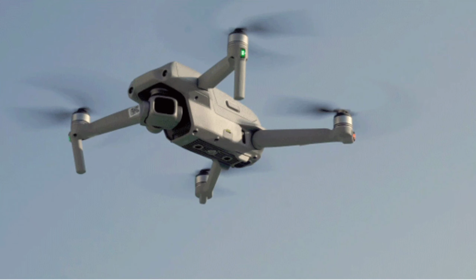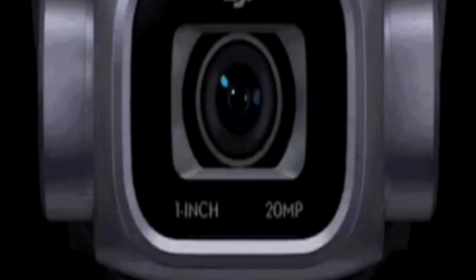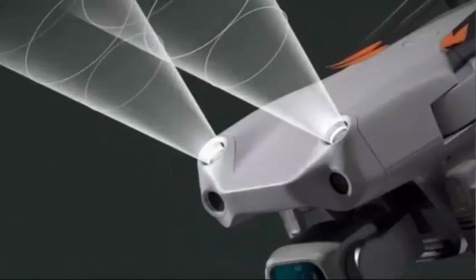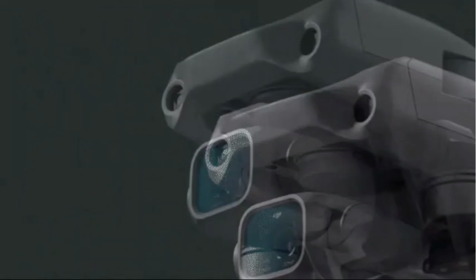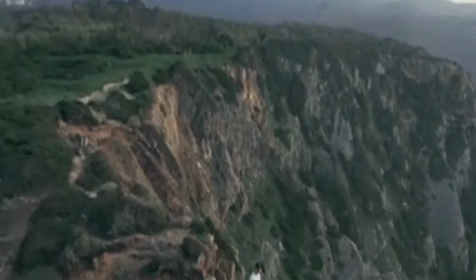DJI Air 2S. DJI Air 2S is the latest addition to the Air series from DJI, and it's easily one of the most powerful so far. With a 1-inch sensor, 5.4K video, the new Master Shots feature, and more, it's hard to find a better option out there. But how does it stack up to its predecessor, Mavic Air 2? In this article, we'll compare the two, highlighting some of the major upgrades and explaining why DJI Air 2S is the ultimate all-in-one drone.